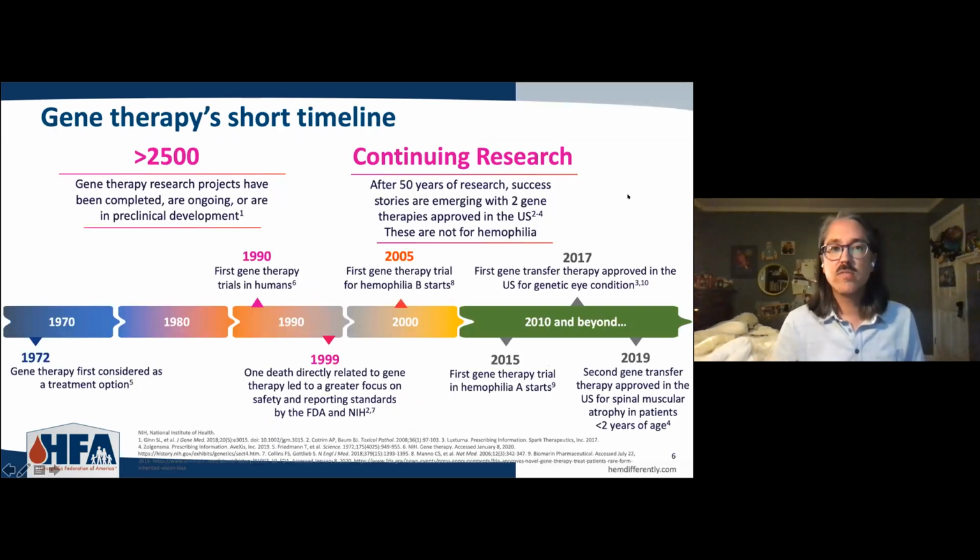Gene therapy had a relatively short timeline. Yes, it was considered in 1972, but really it wasn't until the 90s that gene therapy started. Unfortunately, at Penn, there was a death, and that was Jesse Gelsinger, and I think it's really important that people know who he is. He had a rare disorder. There was some preclinical data that was not shared, and some issues specifically with adenovirus, which is not used anymore for gene therapy. He ultimately died of something called DIC. That stopped things appropriately, and things were put in place to protect patients.